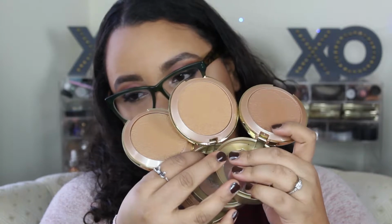As you can see, 10 is just really, really dark. I haven't used this in quite a while as a bronzer, to be honest. And they're probably due to be passed along or something. And they're honestly just taking up space.